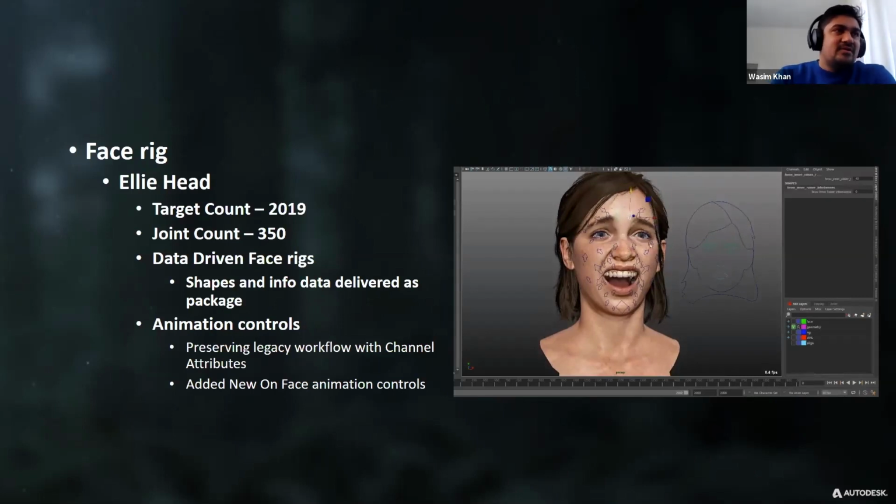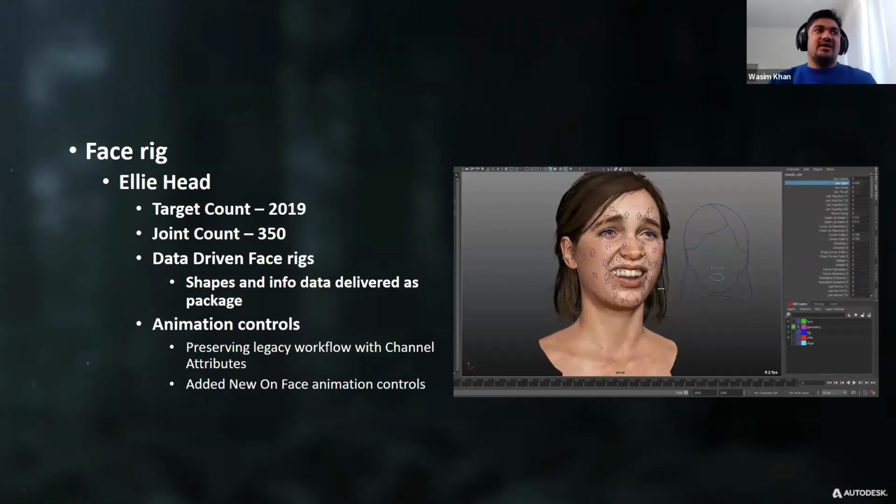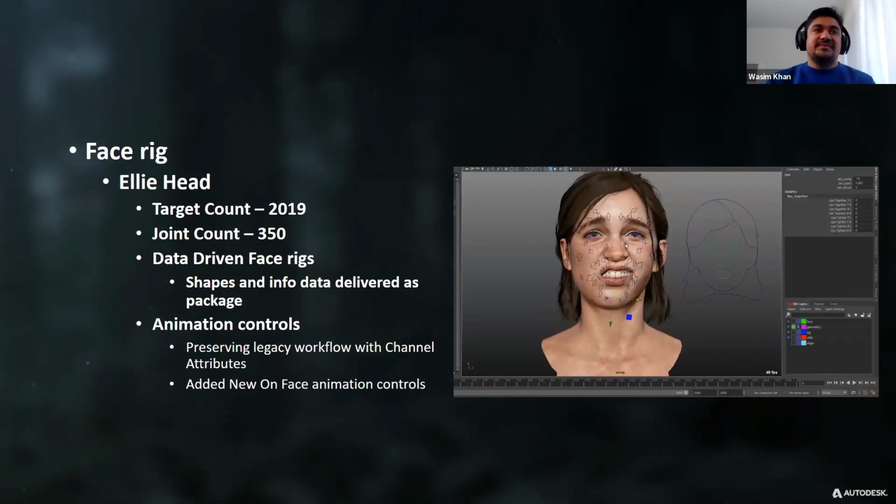In this case, we had more than 2,000 shapes and 350 joints to calculate the final skinning for Ellie's face. One of the approaches we took in generating this face rig is what I call a data-driven face rig. We have a very talented team in San Diego that scans the character, scans all the facial shapes, and then does retopo, remesh, and creates the final actor-based shapes for our game characters. And that data can get really extensive.